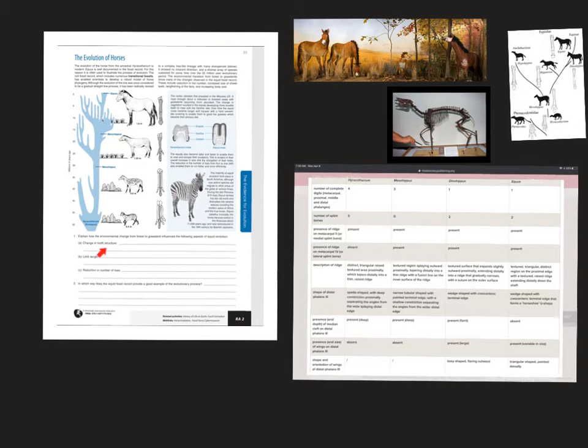So you take a look at the change in tooth structure. That happened because of the change in what they were eating, right? So by developing flatter teeth, they could focus on grinding grass versus ripping up leaves. The limb length, the longer lengths, allowed them to run through the grasslands easier.